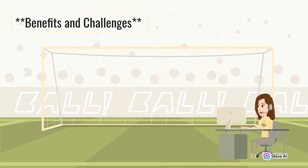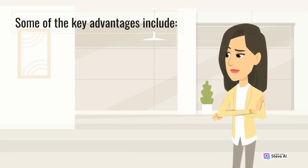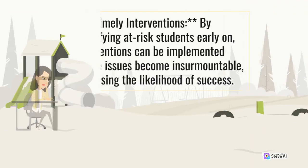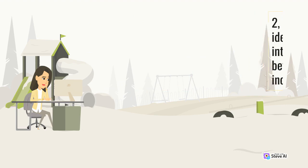Benefits and challenges. The adoption of AI-driven early warning systems offers numerous benefits to educational institutions, students, and educators alike. Some of the key advantages include: 1. Personalized support. AI-driven systems enable educators to provide personalized support to individual students based on their unique needs and challenges. 2. Timely interventions. By identifying at-risk students early on, interventions can be implemented before issues become insurmountable, increasing the likelihood of success.